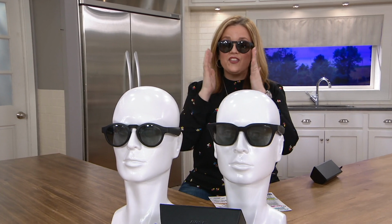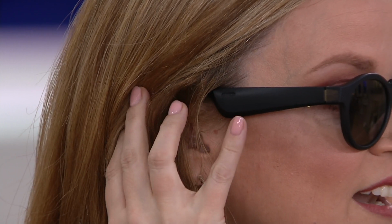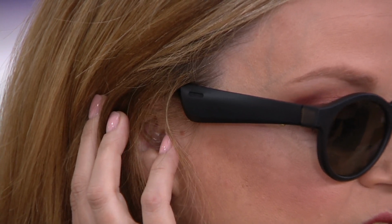This is how you get Bose speaker sound into each ear directly, because there is a speaker in each arm of these frames. Take a look at the side and take a look at the fact that you are getting all of that tech right into your own ear. This is next generation personal audio.